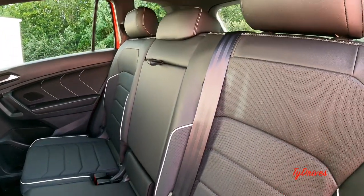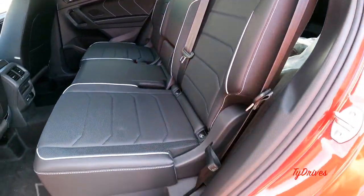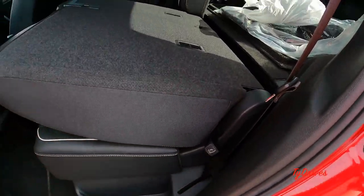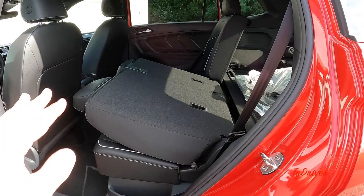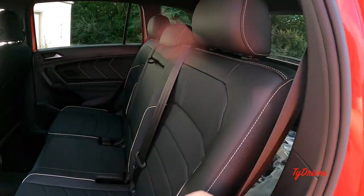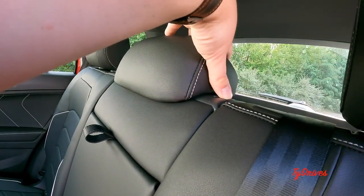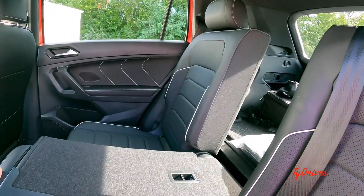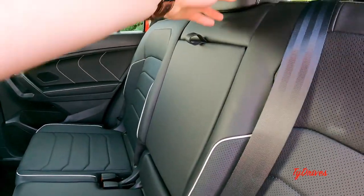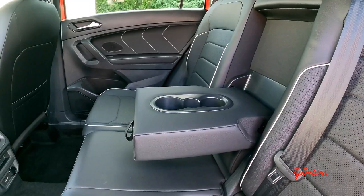And you can also fold down the center ski hatch. But first, the way you fold down the whole seat is this little tether here, and that will fold it down flat. It does go flat. I just don't want to click it into place because then I can't get it back up with my other hand. But if you press this little button right here, my thumb is on it, you can fold down the center sort of ski hatch. And you can still fit two passengers back here. And you can also fold down an armrest with two cup holders.